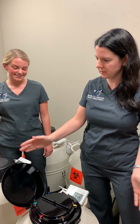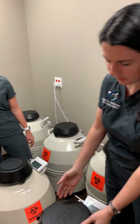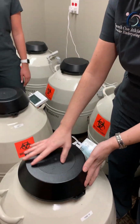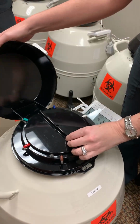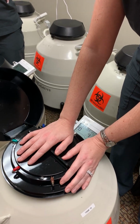So we're just going to give you a little walk through. This is our tank room. We've got a lot of tanks up in here where we store our embryos, eggs, and sperm. We're going to give you a little look here. We're not going to pull out any embryos and endanger them. We're giving you some examples of what it looks like. So we store liquid nitrogen in these tanks. This is what holds the eggs, embryos, and sperm frozen.